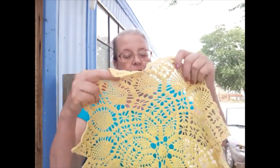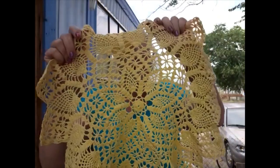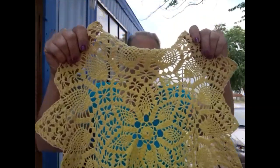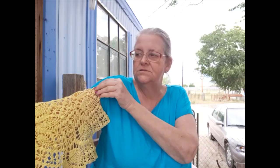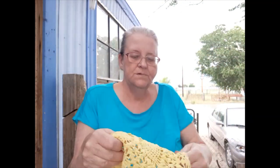Then I found this beauty. This is a pineapple pattern. I love the pineapple pattern. I cannot crochet this small, but it's a nice little doily. I'd say it was probably 14 inches. Maybe. Yeah, it's 14, 16, 18 inches when you put it over something. So I'll find some place to put it.